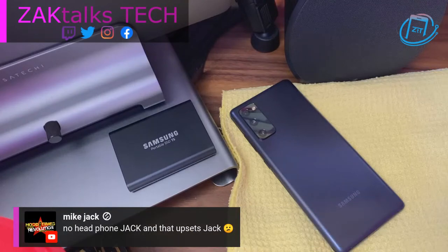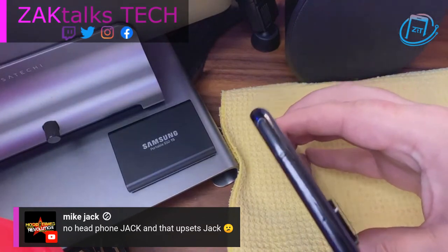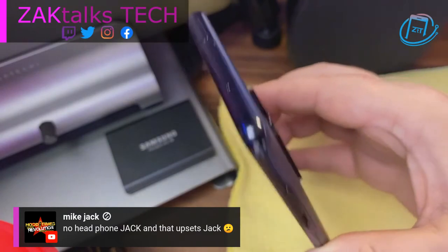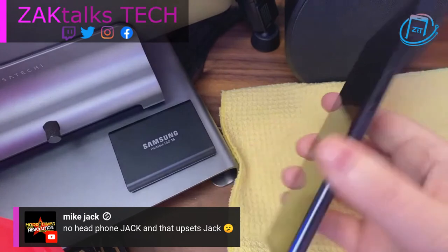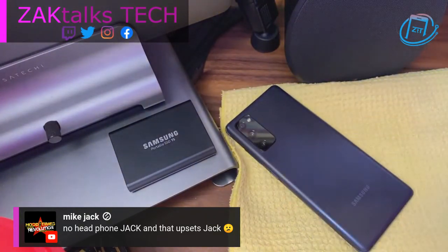Yes, and Mike, you're absolutely right. There is no headphone jack on this device. So definitely worth pointing out. I'm glad Ace reminded me that it is in the next section that I was going to talk about. But there is no headphone jack. No headphone jack, unfortunately.